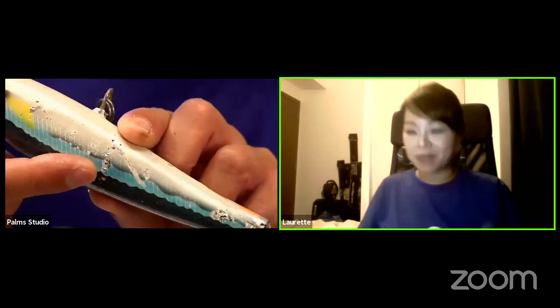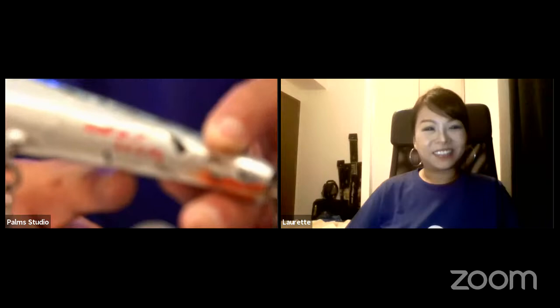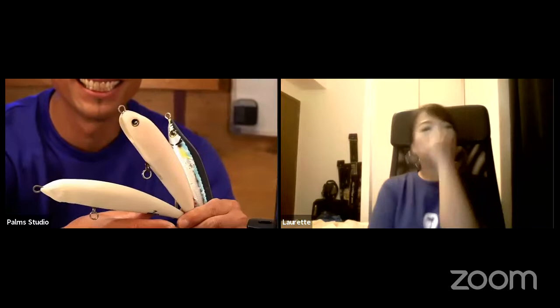When I aim for tuna, I use these types of lures. This is my memorial lure. Tuna, yes. Five mark. Nice. 2015, August the 5th. A 20 kilogram tuna. Nice. And we developed plugs for tuna. It's a prototype. We will release it next year. Stay tuned. Very excited.